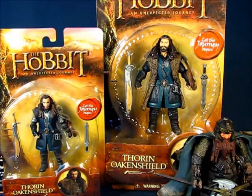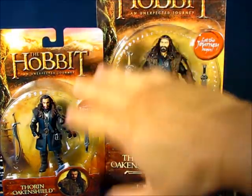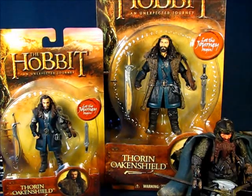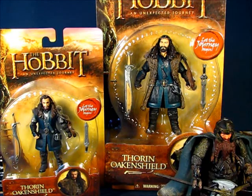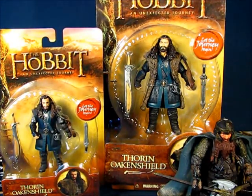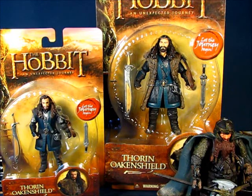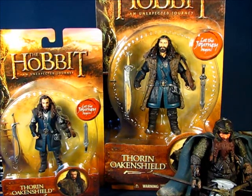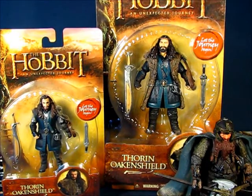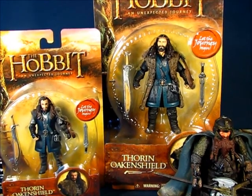And oh, I forgot to mention the price point. Again, $10 for the single carded, $15 for the 2-packs. And for the deluxe packs, which I didn't pick up, I should have picked it up, I don't know why I didn't. They're about $20, and the 6-inch scale figures are $15. So for Toys R Us, that's actually pretty reasonable. I don't know what it'll be at other retailers, but if you see them, I recommend picking them up if you're a fan of Lord of the Rings and or The Hobbit. I think they're actually pretty good figures.